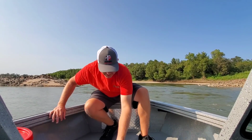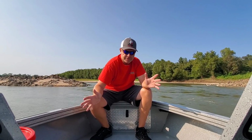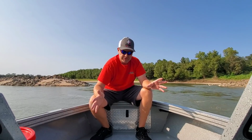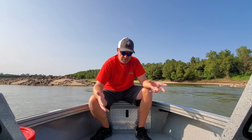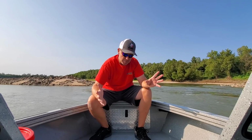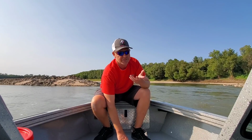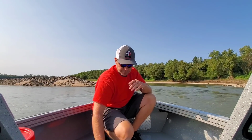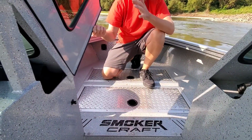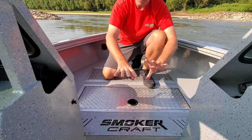And then right behind that, got a small live well here. I estimated at about 30 to 35 gallons, somewhere in that neighborhood. So not big enough for trophy catfish or tournament catfish, but certainly if you're wanting a few fish to take home and eat, this live well will help with that. I generally just put bait in it though, and it actually does a really good job of keeping that bait alive.